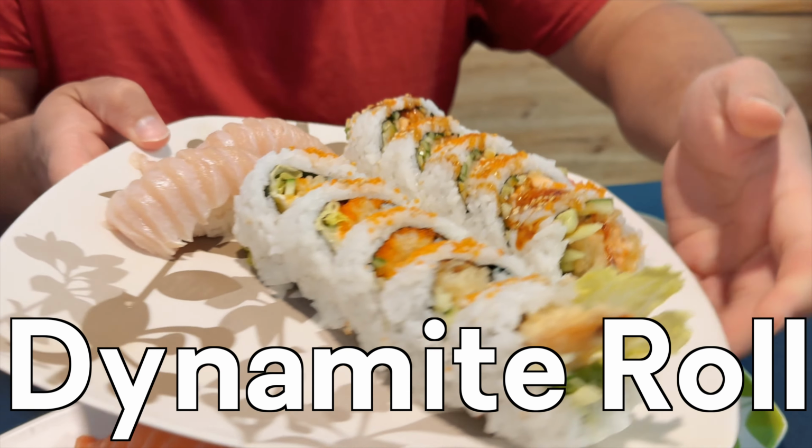The kids are wild about it. Nice and crunchy, fried, delicious. And then you have a Dynamite Roll. This has prawn tempura inside, cucumbers, avocado, a little bit of lettuce. Let's eat. Nice and crunchy and fresh.